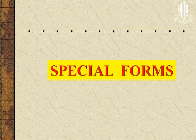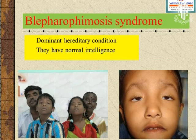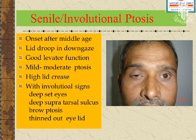Now, I'll just briefly mention a few special forms, like congenital ptosis, where there will be lid lag on down gaze. Superior rectus or double elevator palsy has to be treated carefully. In blepharophimosis syndrome, always ask for a family history in these cases. Marcus-Gunn phenomena, which I already mentioned. Secondary acquired ptosis, especially something like an involutional disinsertion or dehiscence of the LPS action. Senile ptosis, as we all know, there will be a higher lid crease compared to the other eye.